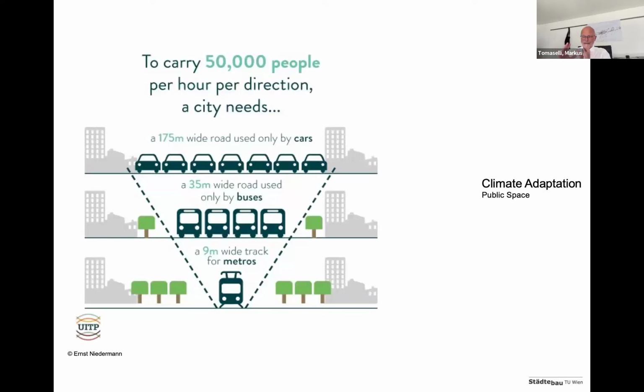This is just to give you an idea of how we can use public space under the impression of cars, buses, and trains or metro tracks. So when we have a 175-meter wide road and we use that by car, then it's totally occupied by cars. If we use buses, like Brazil does a lot, where the public transport system is based on buses, then this also reduces a lot the space that is needed, but it still needs a lot of street surface to be able to maintain the needs of transportation.